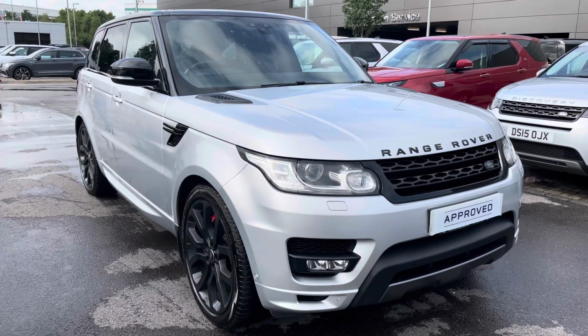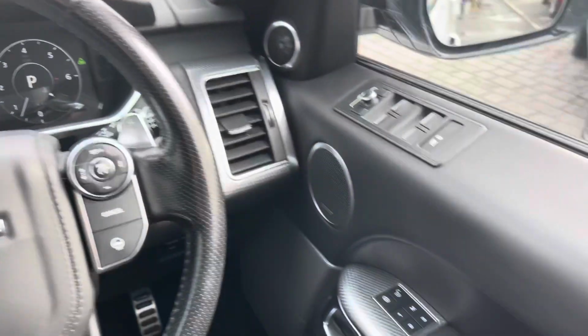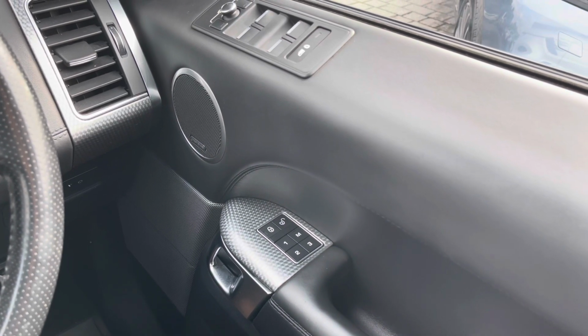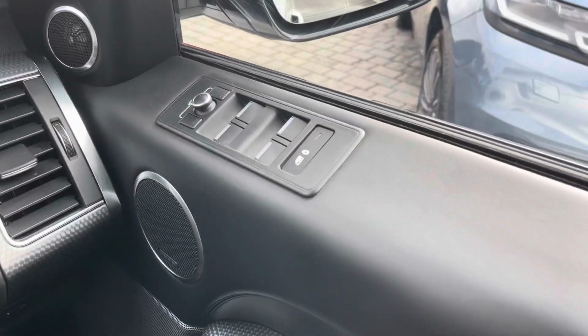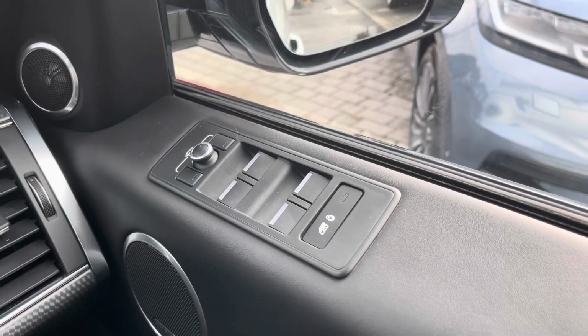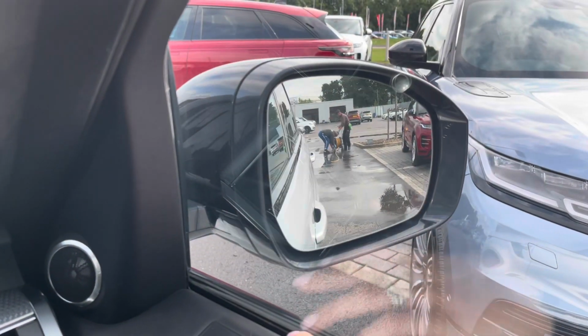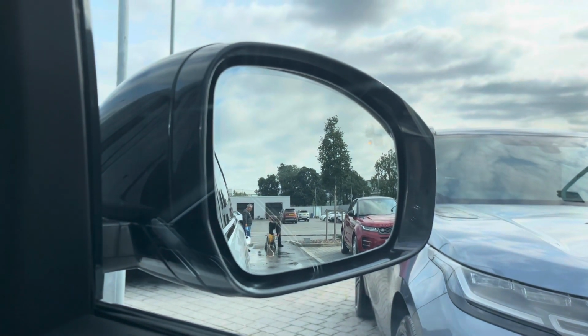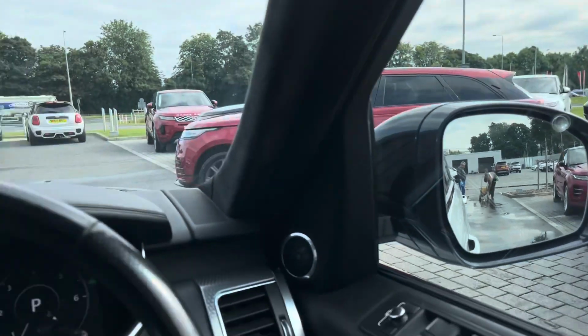On your right you have memory seats, which is practical if there's several people driving the car, along with a Meridian sound system, electric windows and electrically folding wing mirrors, which is helpful if you're in a tight space. It can prevent them from being damaged. Blind spot monitor, which is really useful for motorway driving.